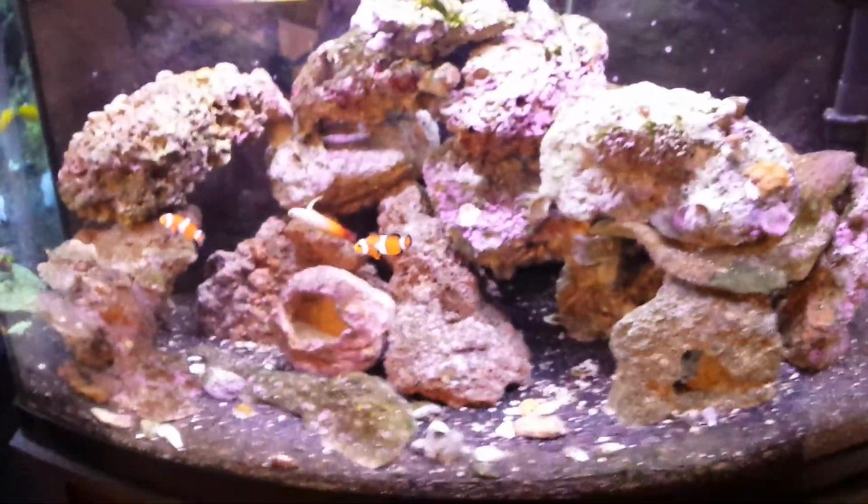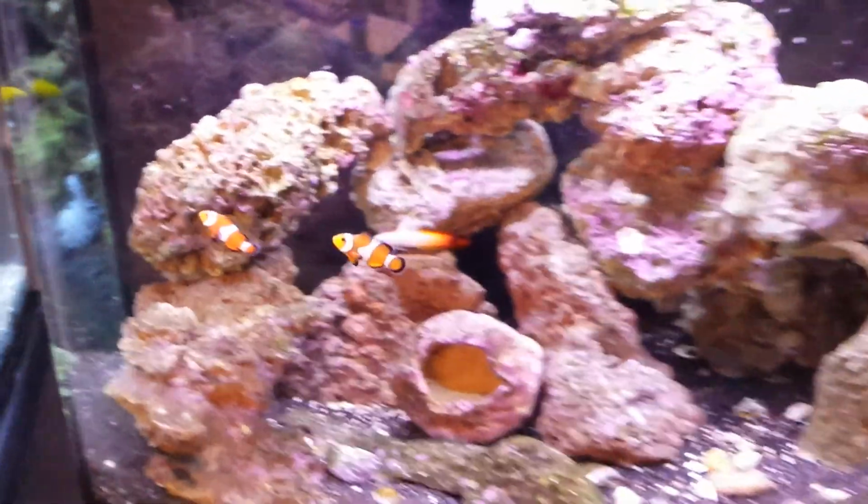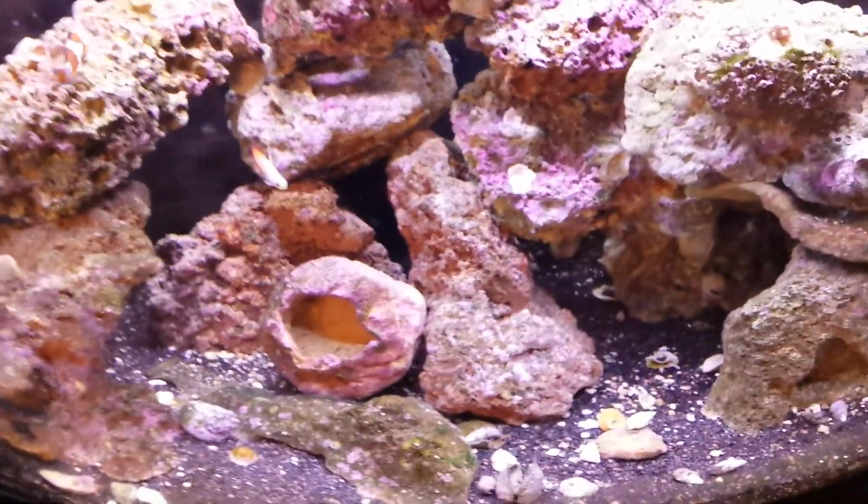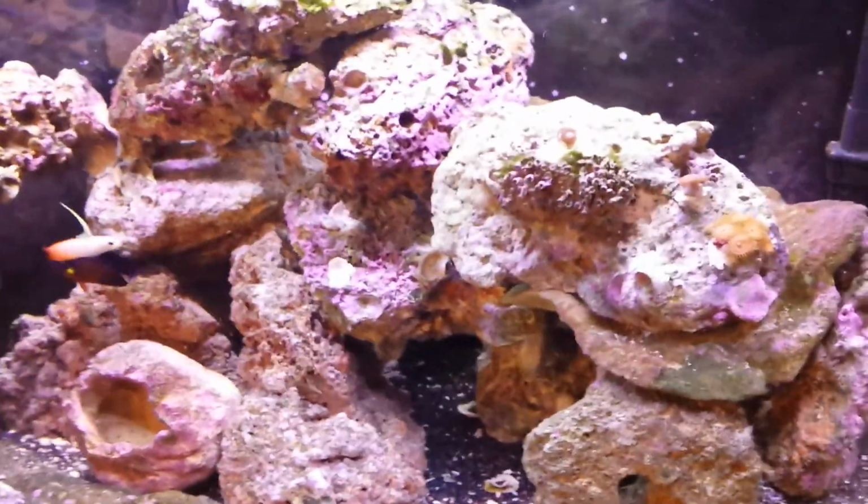As you can see, there's our firefish, our two clowns. Everybody in this tank is doing good. Coral Beauty still in there, and the green goby still in there. There's our Coral Beauty there. So everybody's doing good, guys.